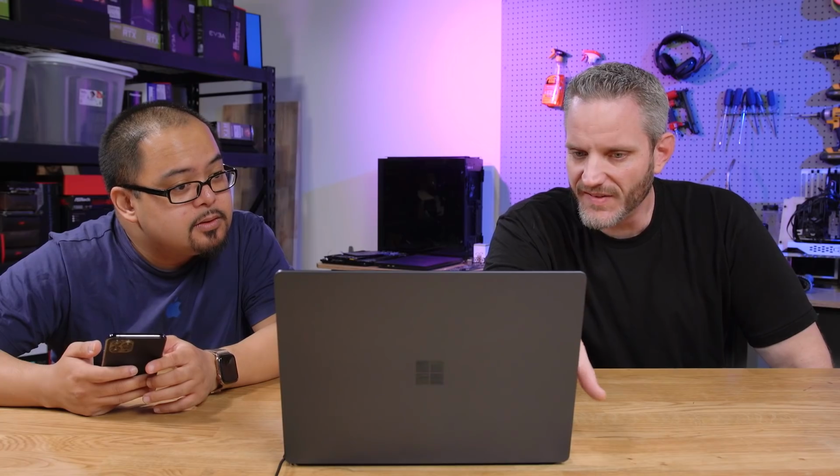Oh, no, I lied. The Pentiums do have hyperthreading. Look, 2-core, 4-thread. It's the Celerons that don't have it. Oh, okay, so it's everything except the Celeron.